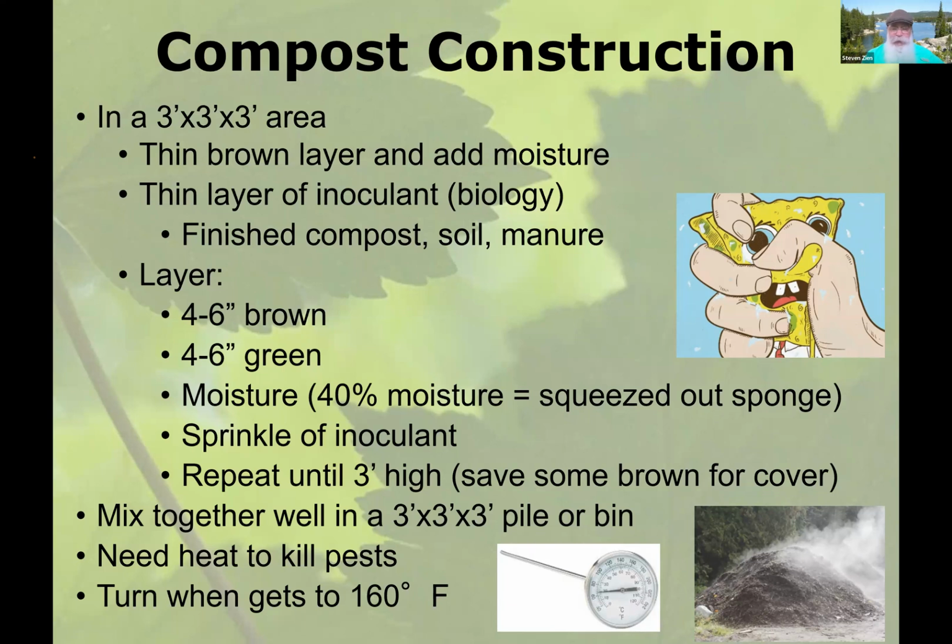But when it gets too hot, when it gets over 160 degrees, the problem is they're going to use up all of the oxygen, and so they're going to start being deprived of oxygen. Also, if it gets much above 160, some of these beneficial microbes die because it's too hot. So it's important to turn your compost pile. You can go online and purchase a compost thermometer and turn that pile when it gets up to 160 degrees, putting the stuff that was on the outside to the inside of the new pile, and the stuff that was on the inside to the outside.